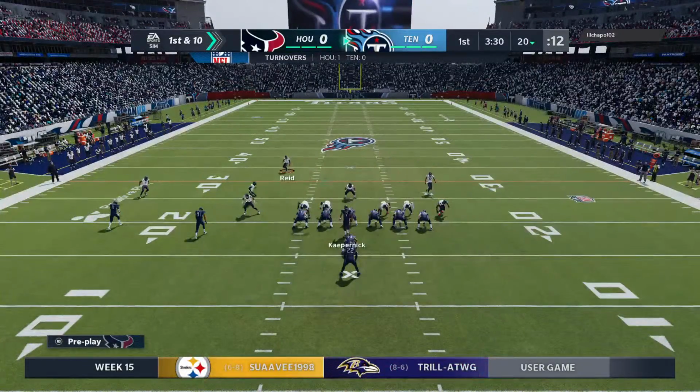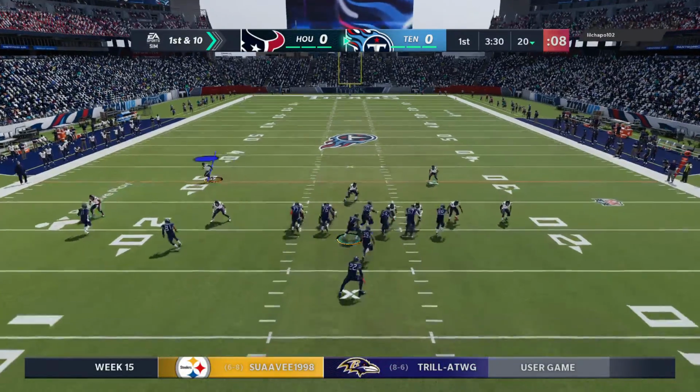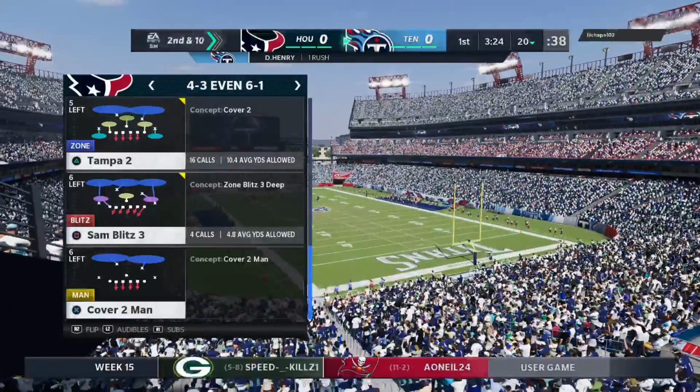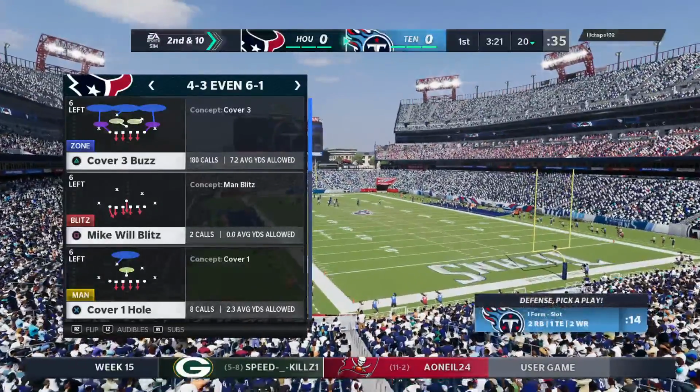Three and a half to go, first quarter. Now a first carry for Derrick Henry. And they're going to stop it right at the line of scrimmage. Just no cutback lane to be found whatsoever. 2nd and 10.